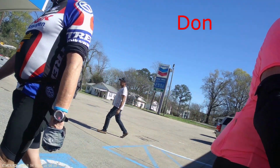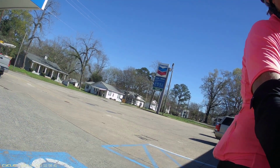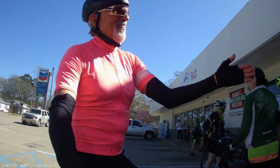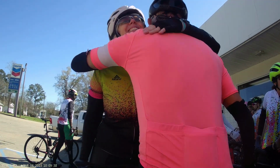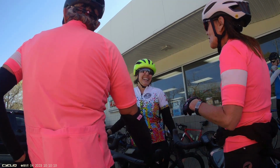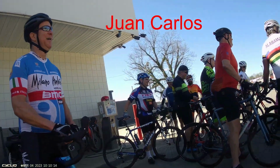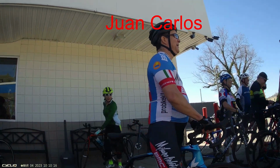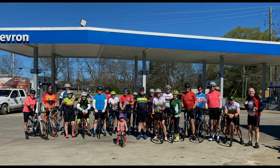That's Don Hagen. Don knows this area and these roads like the back of his hand. That's our ride leader, Karen. She and Stan are good friends. Linda's got her Rafa Pink on. This little girl on her bicycle wanted to have her picture taken with us, and we were glad to accommodate. That's her dad over there.